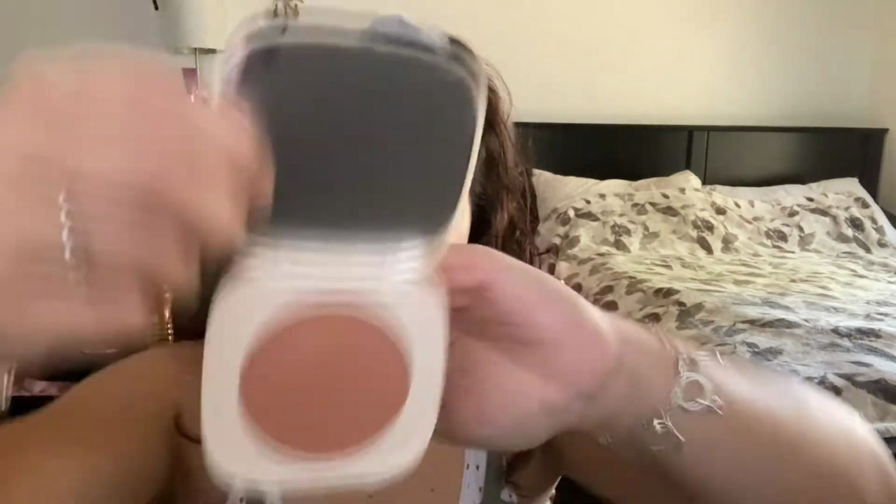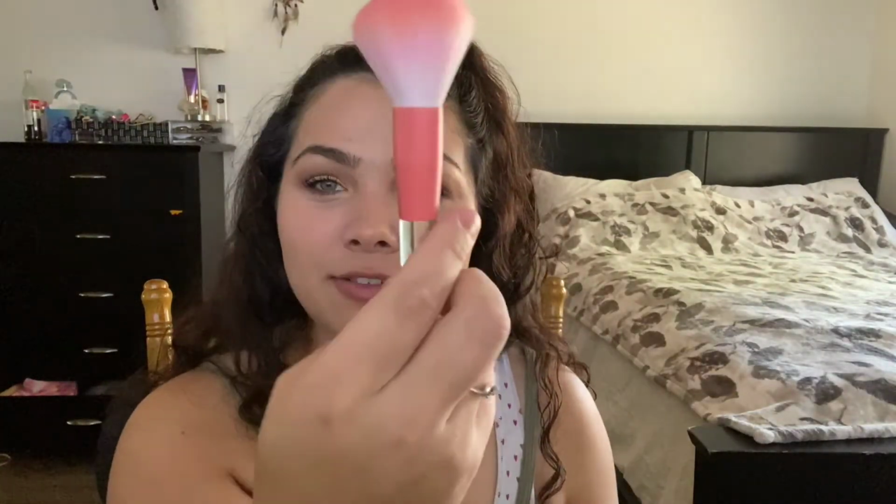Now to finish up the face, I will be going in with my Colorpop blush that I used in my review. Again, this is how it looks, super pretty. And I will take it on the Elf Retro Paradise brush and just dust that onto my cheeks. I will not be contouring today.